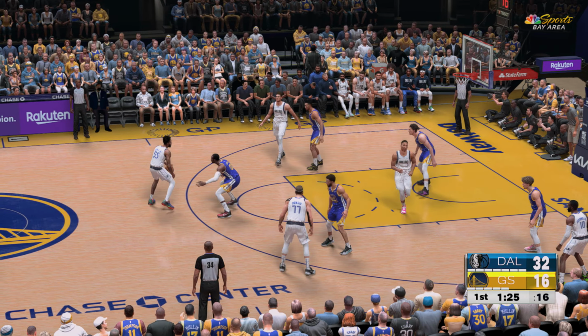And no good. Trying to get that one to fall. And so it's Dallas up 14 as we wrap up the quarter. We hear teams talk about wanting to get the ball inside, but this is how you do it.